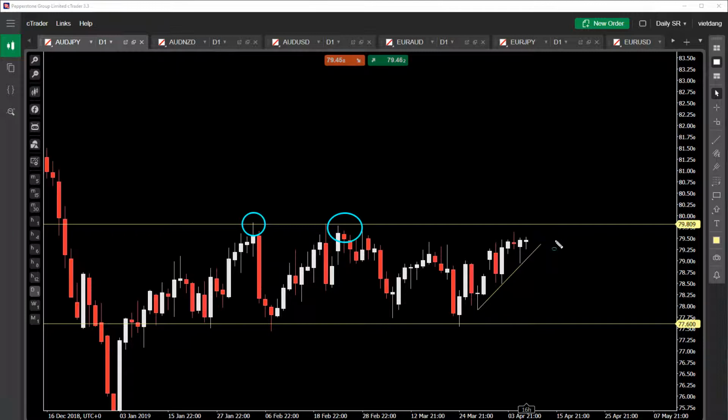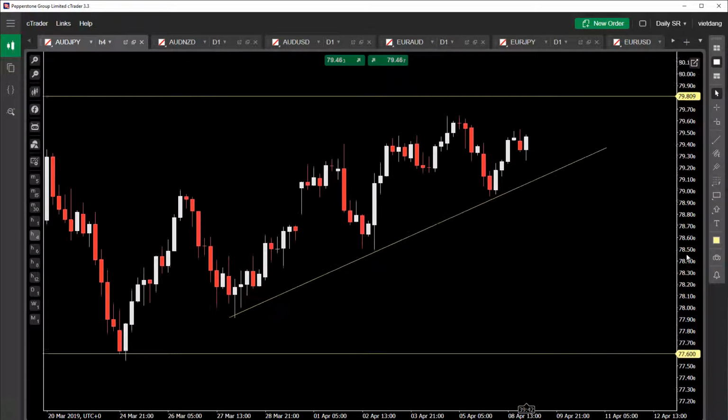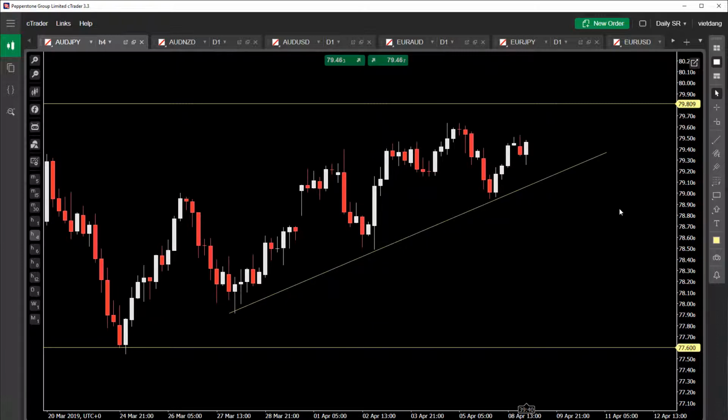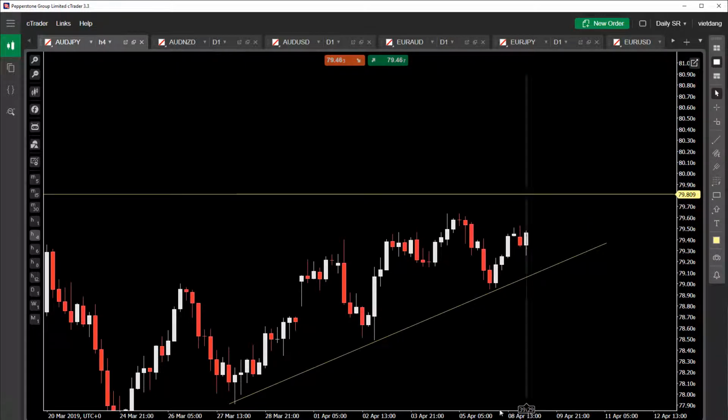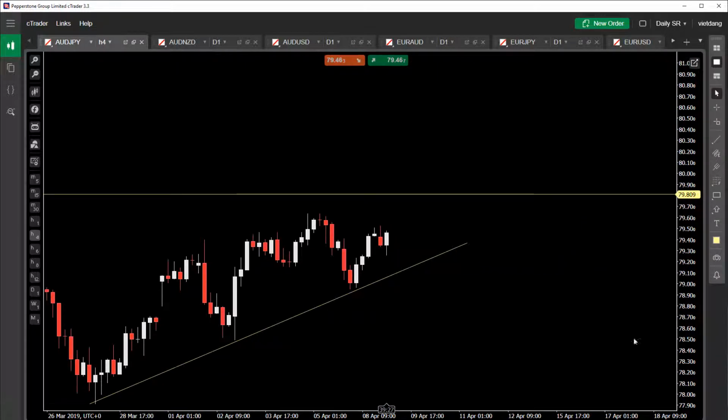So if price does come up and gives it another test here, there are two ways that I can trade this. And I will do it on a smaller time frame to give you a clearer picture of what I'm looking for. So I'm going to go down to the 4-hour chart, and all I've done is I've drawn up a simple trend line here just to show me the swing lows. So we're seeing higher swing lows and it's pushing up towards this level. So how am I going to trade this?